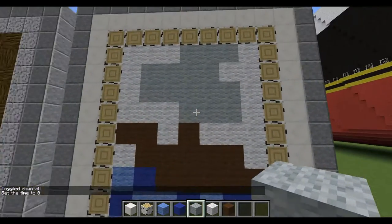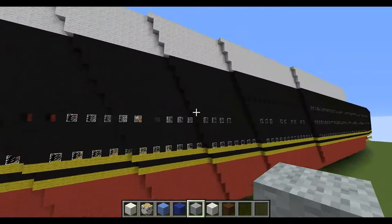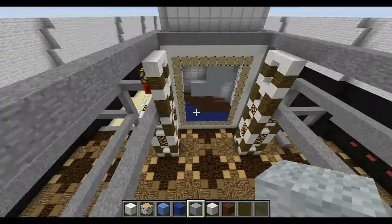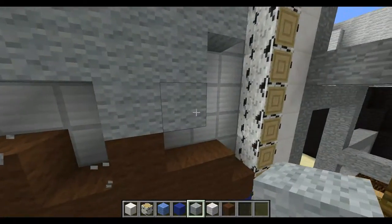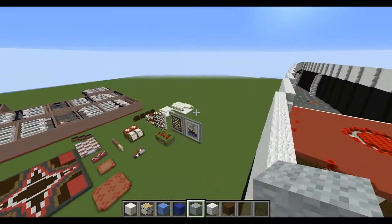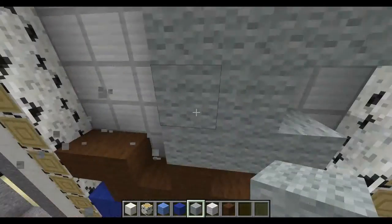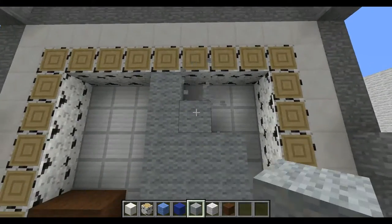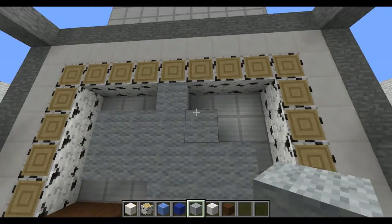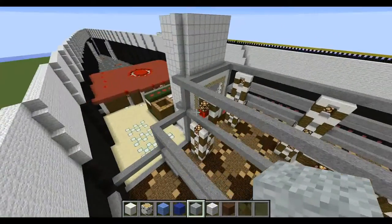Let's see. 3, and then 5, 4, and 3. We got this. 3. 3, 5, 4, and 3. 3, 5. Where was the 5 at? 3, 5, 4, and 3. Okay, so it's right on top of this. So that means 3, 5, 4, and 3. Like that. Oh, exactly.